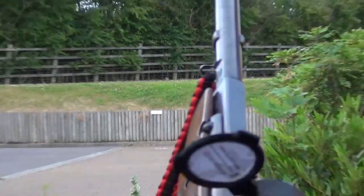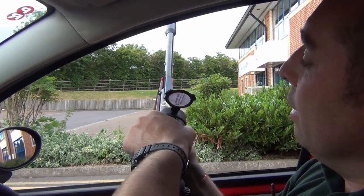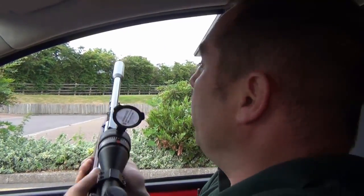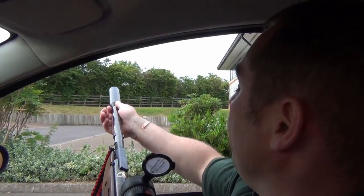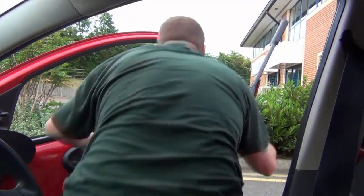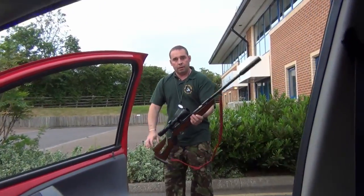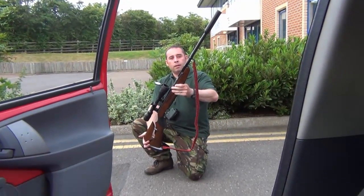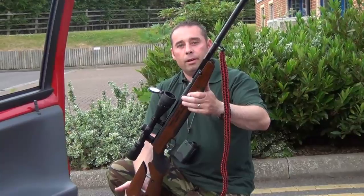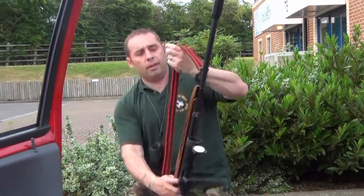That's 42 metres. You can see, taken with the HW98 with the new Matt Windsor silencer fitted. It's a lot quieter now with this silencer, and the rifle looks a lot better as well with the sling. So you can see it's still as deadly accurate as ever. That's the first shot today, and a nice kill.